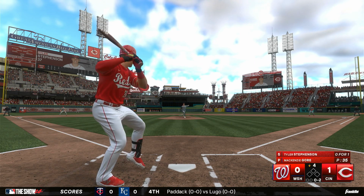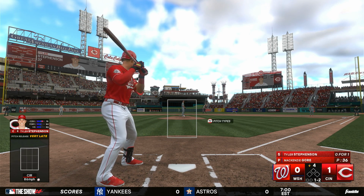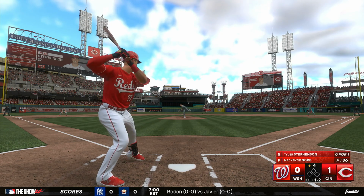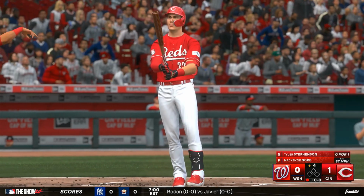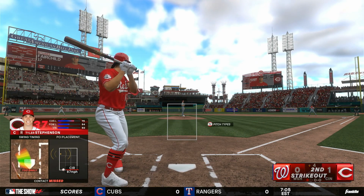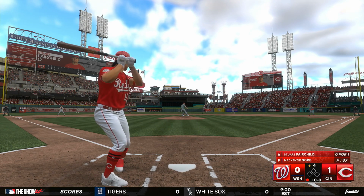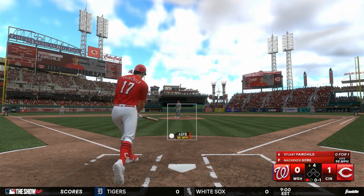Oh, 2 now. And that's downstairs and outside. Struck him out swinging. Pulled the string on the changeup. Stuart Fairchild, the next to hit for the Reds. Flied out his first time. Late with the swing there.